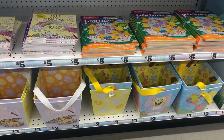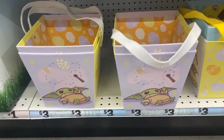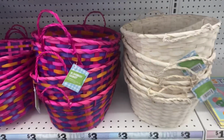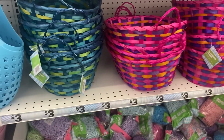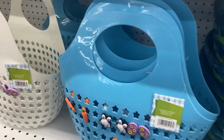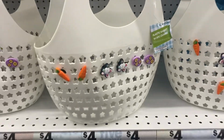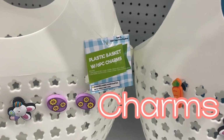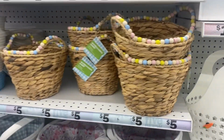Okay guys, so they definitely have a lot of things for this Easter, spring 2023. All of these beautiful baskets with different characters on them, and the ones without characters that have the woven colors. Lots of different cute little things for the children for Easter. Those come with some special little pop-up trinkets on them also. And they've got all of the activity books and things to fill it with.